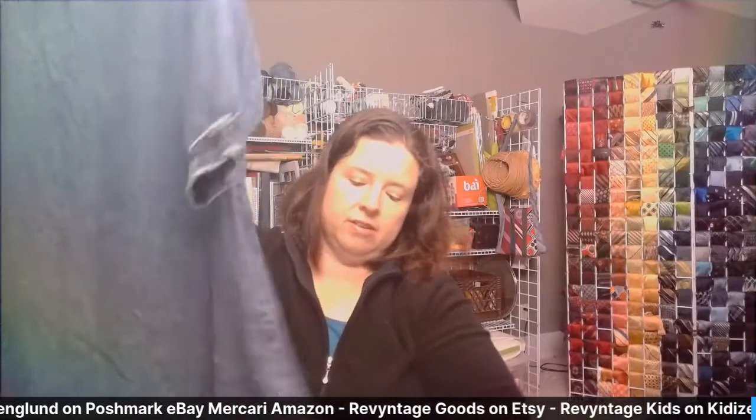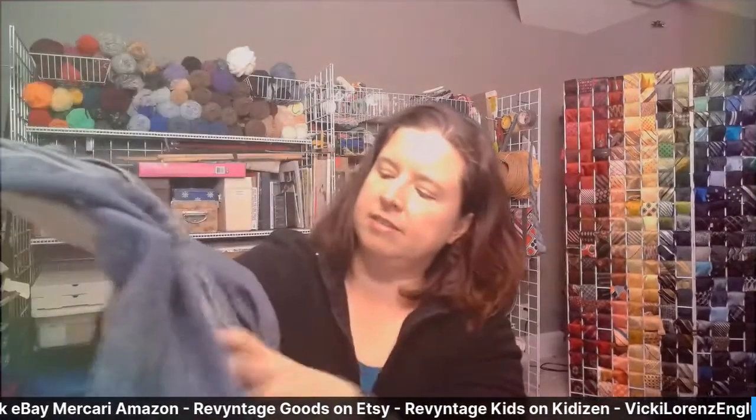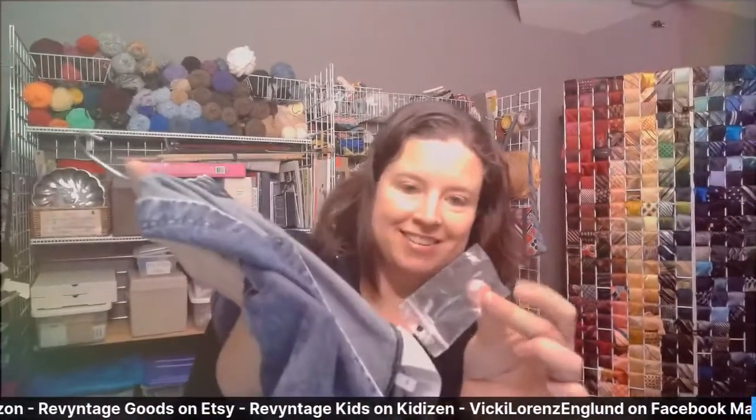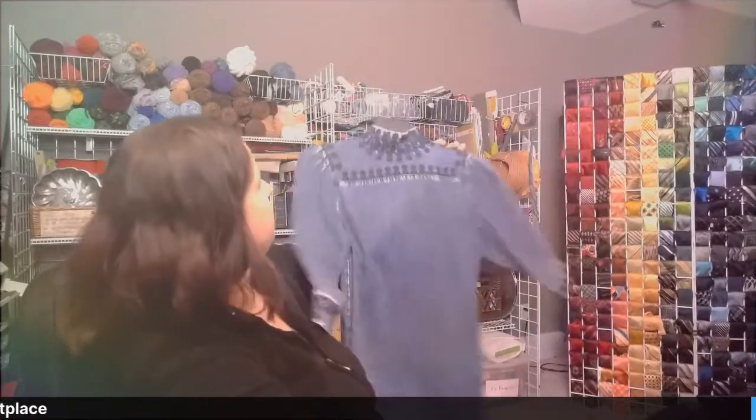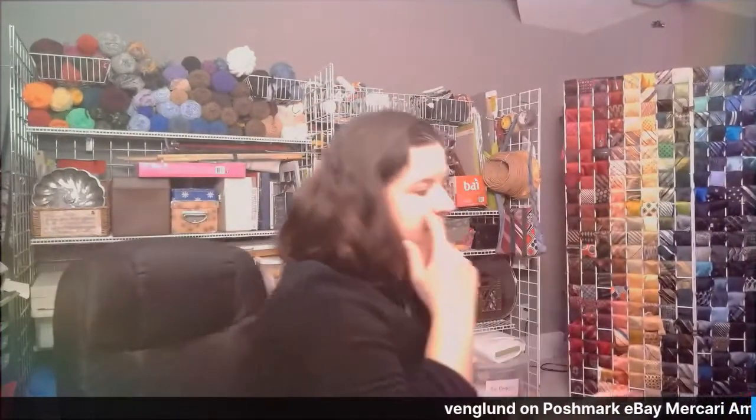And you can tell it's new with tags because they even have an extra button here. And the size tag is down here, extra small. So that'll be very cute. I'm excited to put that up there. I don't know what the flaw is, other than it may just be an odd brand. I'm not sure what that flaw is, but I did not see one.